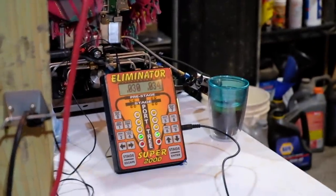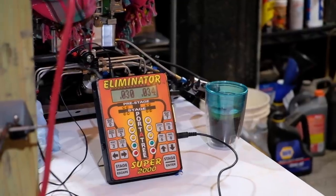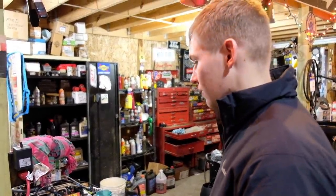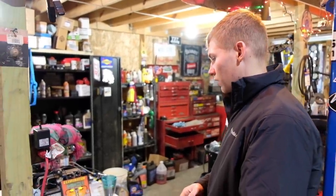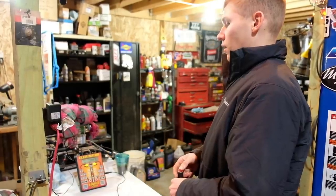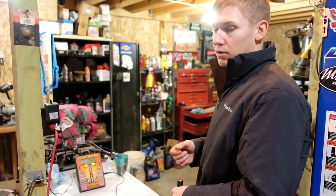Alright, so that was 34. Notice I didn't inhale. I didn't really focus on the tree right there. I'm going to try this time. I'm going to take a deep breath. I'm going to hold it, and then I'm going to set the trans brake button.